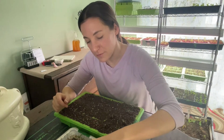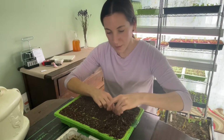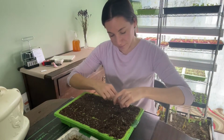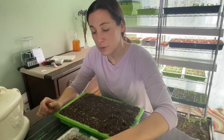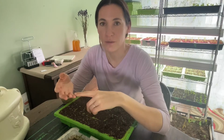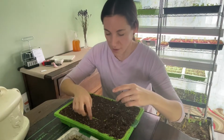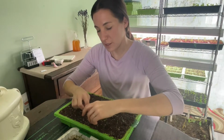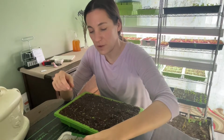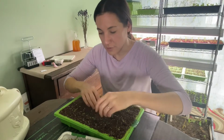Temperature depends greatly on what you're planting. Peppers and tomatoes are definitely heat-loving crops, and I always put those on my heat mat to germinate. Cool crops like lettuce and onions, spinach, beets, chard, broccoli, brassicas, all those crops that can handle some frost, don't need to be started on any sort of a heat mat. They will germinate just fine in room temperature or below. 15 to 20 degrees or so is fine.